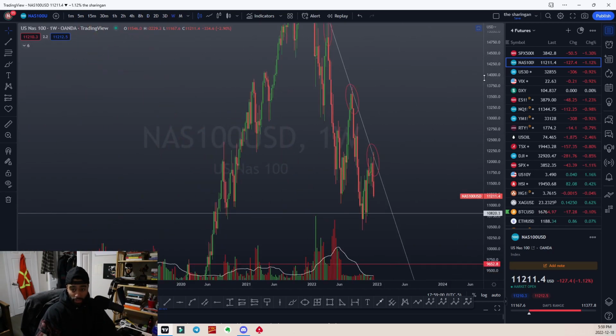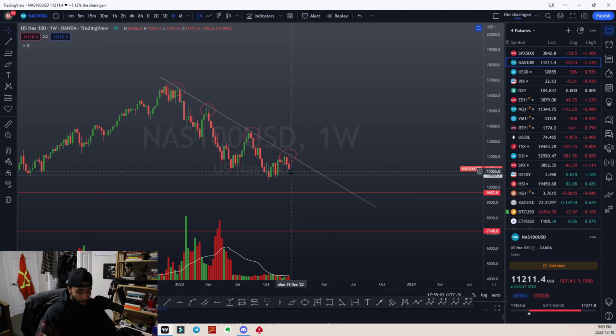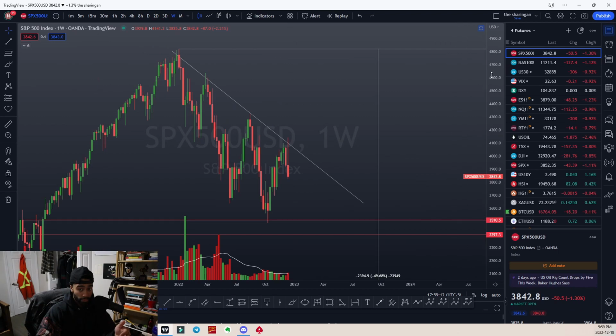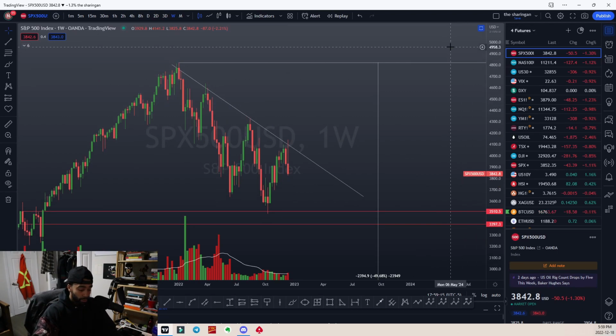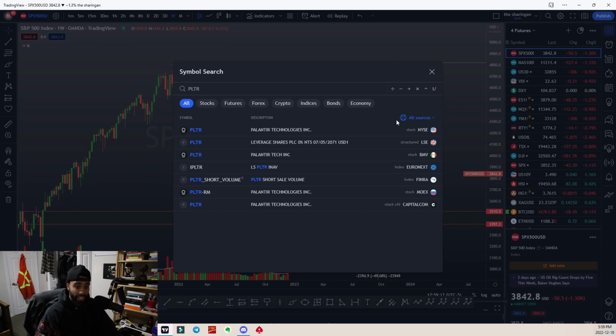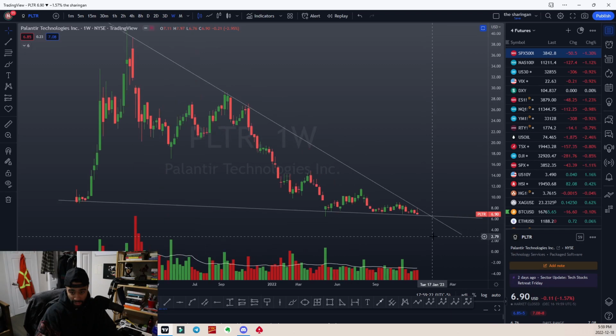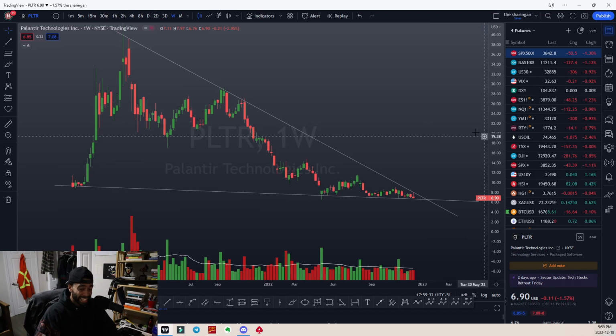If we go to the Nasdaq on the weekly time frame, we have a massive bearish engulfing. What does a bearish engulfing indicate? It indicates that we can go lower from here, right? Same thing that happened on the S&P. So Palantir falls into these categories like the Nasdaq. Again, we look at the weekly time frame on Palantir and we get a nice bearish engulfing that engulfs essentially 3 weeks, right? So that's indicative that we could potentially be going lower.